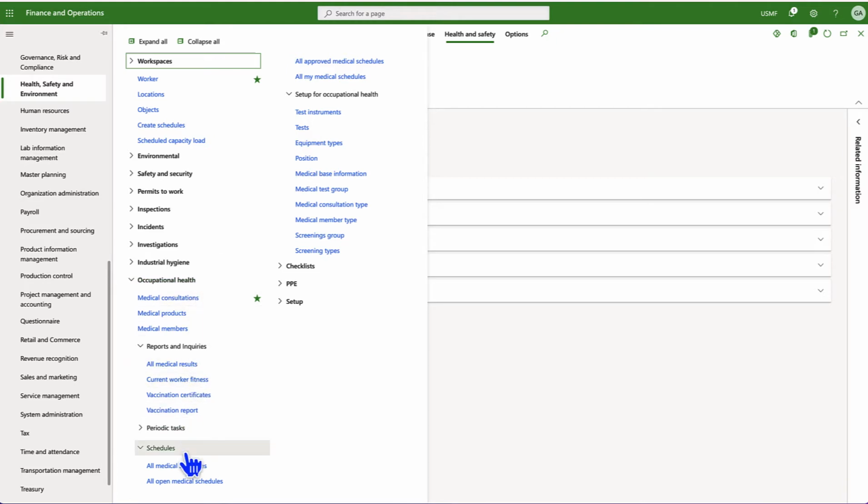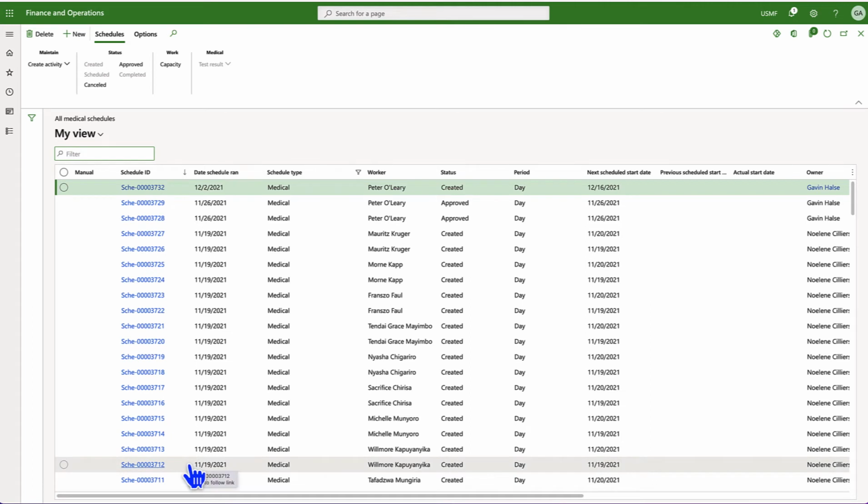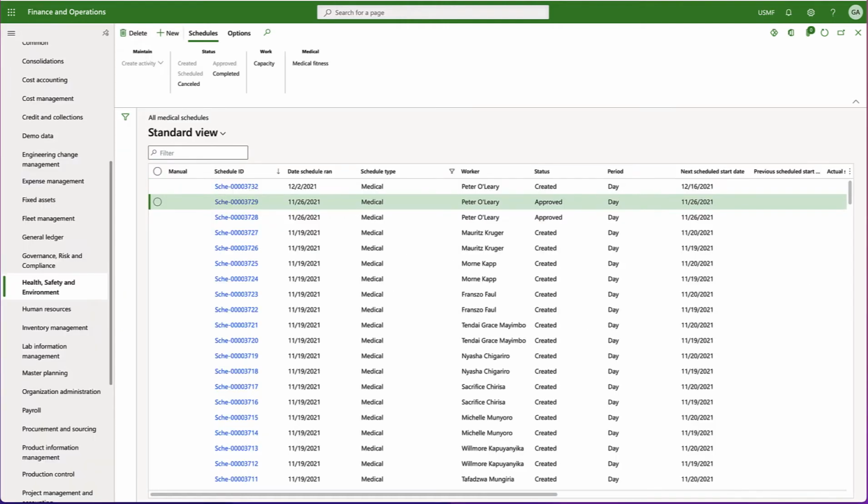to all medical schedules. This opens up a list of all of the schedules in the system, and they are in different statuses. Our sample information here shows that most of these have been created, but a number of them have already been approved. What this means is that we can require approval of a medical test by a higher authority in the system, and this can be done through a workflow process.